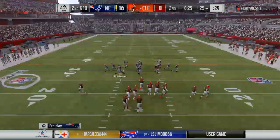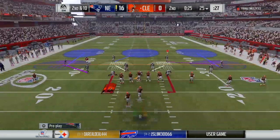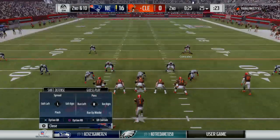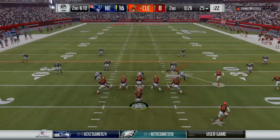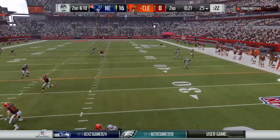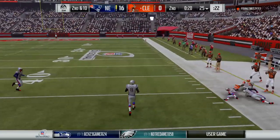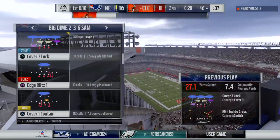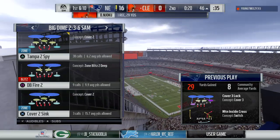Line of scrimmage, again the 25, 2nd and 10. A 2nd down throw for Mayfield. To the right side and complete to Njoku. He got 29 yards that time.